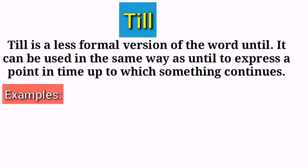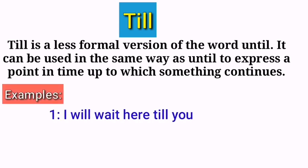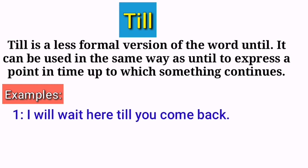Just look at these examples. I'll wait here till you come back. Just look at this sentence. The word, till, is used to talk about two activities like waiting and coming back. So, you can see, it functions the same as the word, until. So, you should not be confused with the use of until, because they function the same.